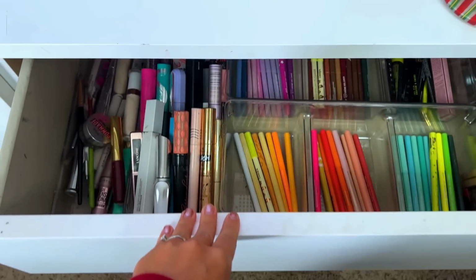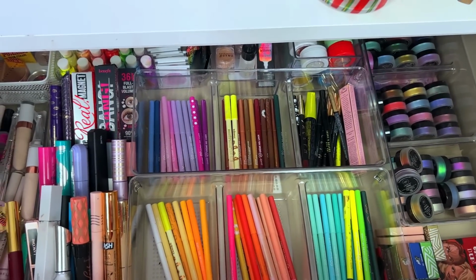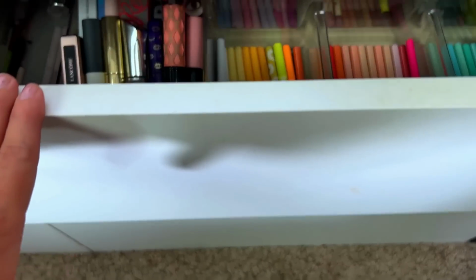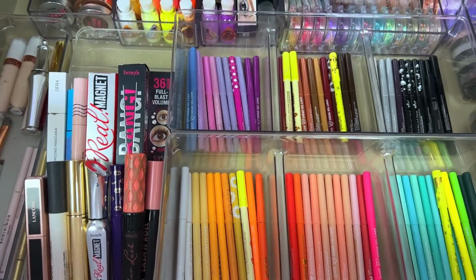Okay, so everything is nice and organized. I'm gonna show you guys what I'm getting rid of and what I'm keeping, but we're gonna start off with the drawer first. So you guys remember how this drawer looked like before? And this is after. So it hasn't changed too much, but it's just a little less cluttered.